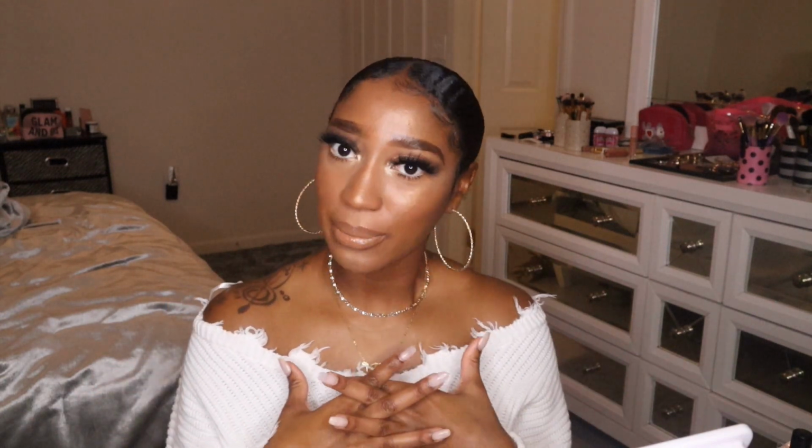But this is a look I came up with for you guys. Of course, I had to use glitter because it's New Year's. I did a little metallic liner, put on some big lashes because what's a look without lashes? Did a very classic me nude type of lip. Y'all know 2019 was the year of nude lips for me, so I had to pull out a classic.